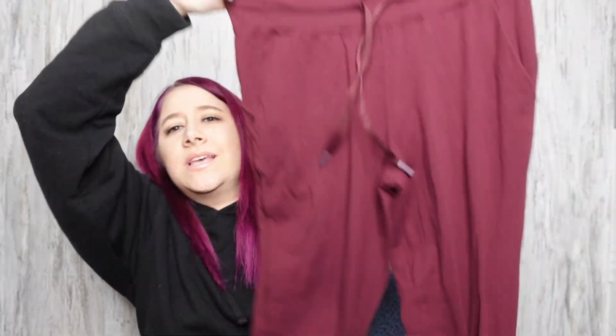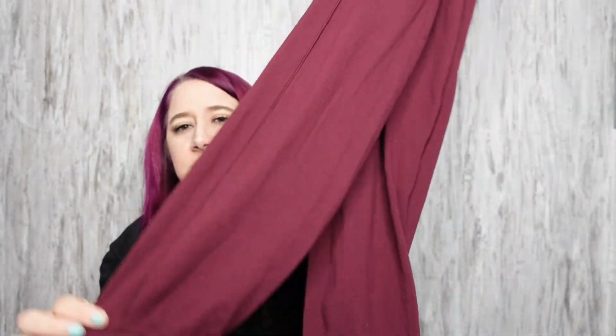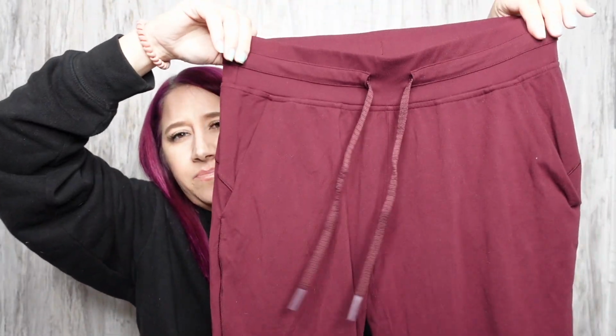So we have these maroon joggers. I don't know what they're called. Size dot in the pocket. These are a size 8. Definitely a newer style because it has more numbers on the size dot. That's how you can tell if it's a newer style. The more numbers and letters on the size dot, the newer it is. You can just look up the style code and see what they are, but you guys will probably be able to tell me what these are.